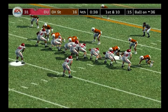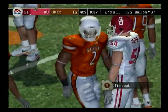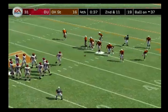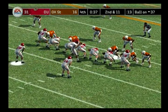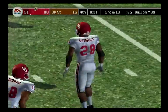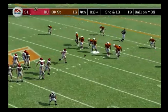We should just see the quarterback take a knee right here, winding down the rest of this clock. He'll go down to one knee. Oklahoma State will take their last time out. Second down and 11 yards to the sticks. Ball on the 37. Oklahoma is about ready to celebrate a big victory here. And he'll just kneel it here. Third and 13 coming up. Ball on the 39.